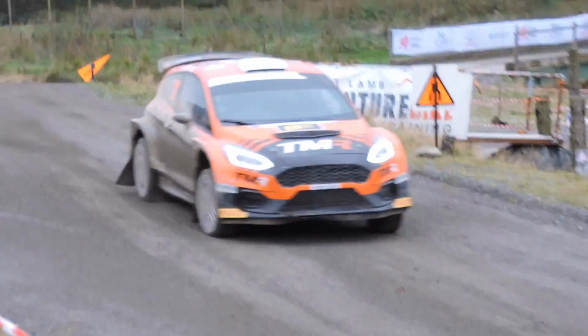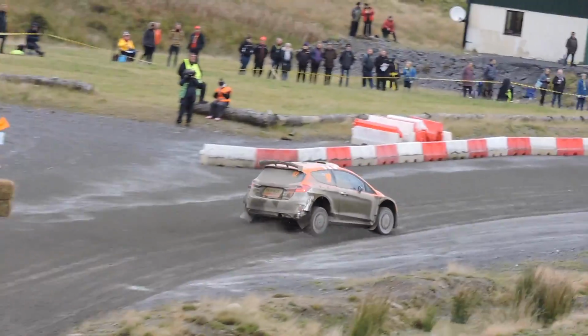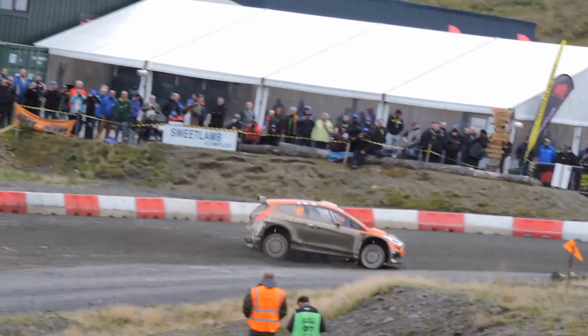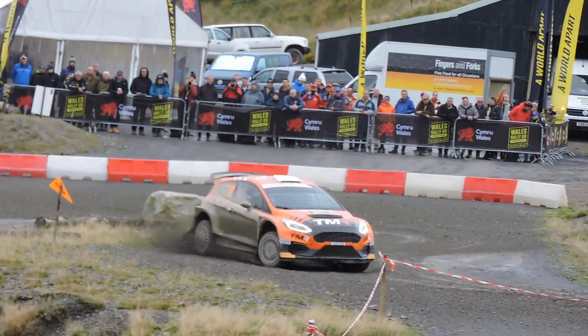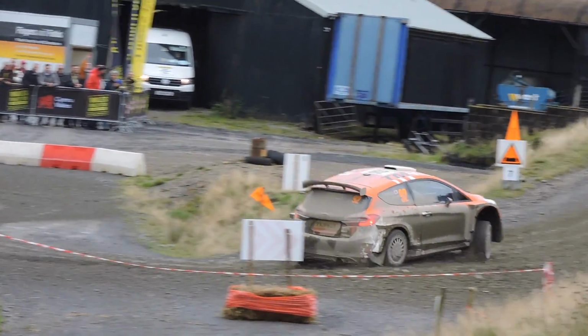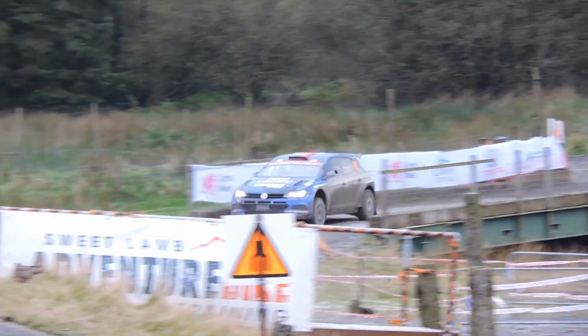We've just got Tänak's time, 48. So that gives Tänak the lead in the World Rally GP by 7 seconds from Sébastien Ogier, who is 2.2 seconds ahead of Neuville, who is 4.4 seconds ahead. Telling people what they've done all right.